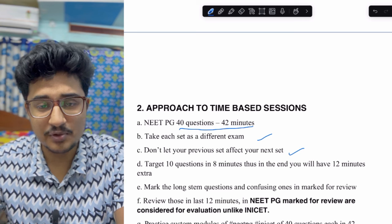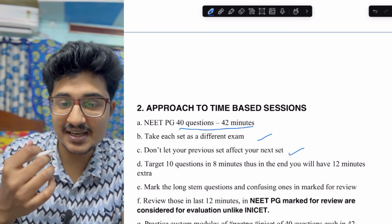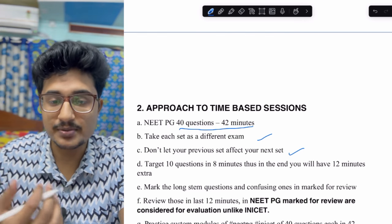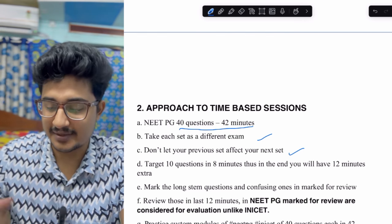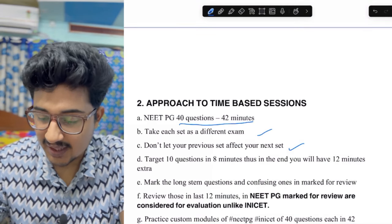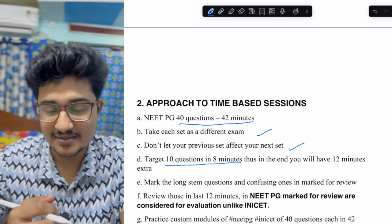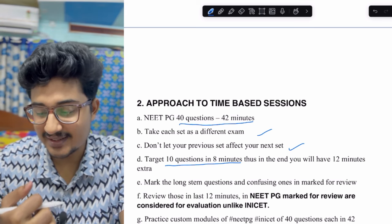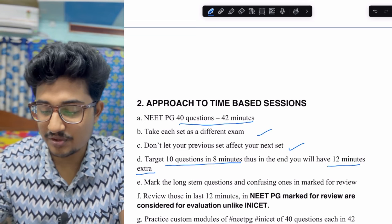See, this is a game of elimination. This set pattern is making the exam more difficult. So the elimination would be more, and the better quality of students would get the better rank. So this is a good step, I think. Target 10 questions in 8 minutes. One of my close friends, I'm not mentioning his name, told that he used to target 10 questions in 8 minutes. So in the end, he had 12 minutes of extra time.